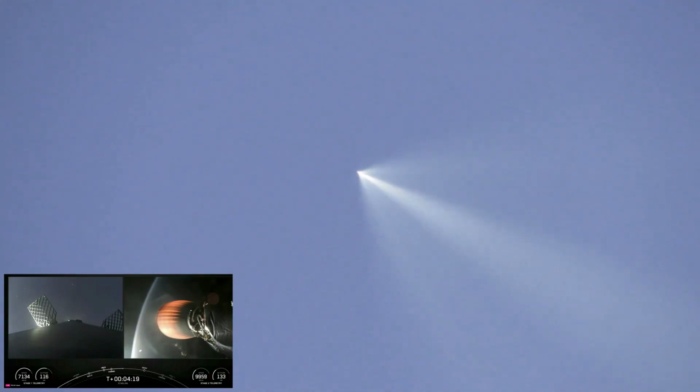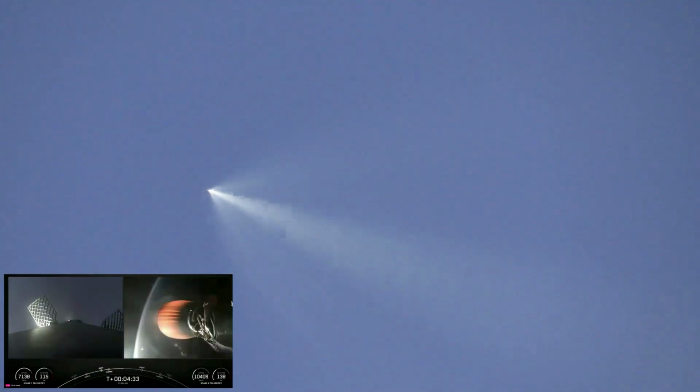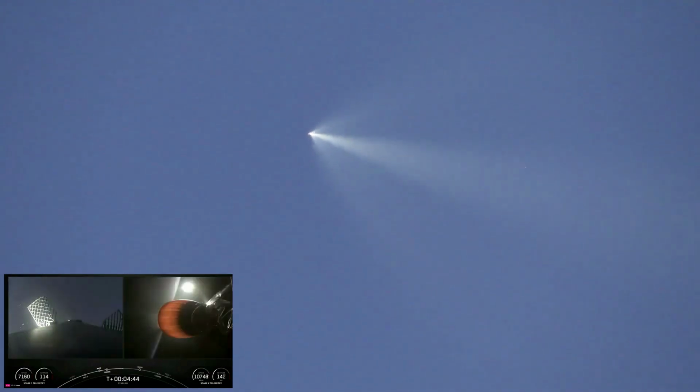Now coming up on 4.5 minutes into this launch, the next milestone we're expecting to see is at T plus 6 minutes and 10 seconds. That'll be for the first stage entry burn, that burn lasting about 20 seconds, slowing down the Falcon 9 first stage booster in preparation for its landing burn, which will come about 1.5 minutes after that.